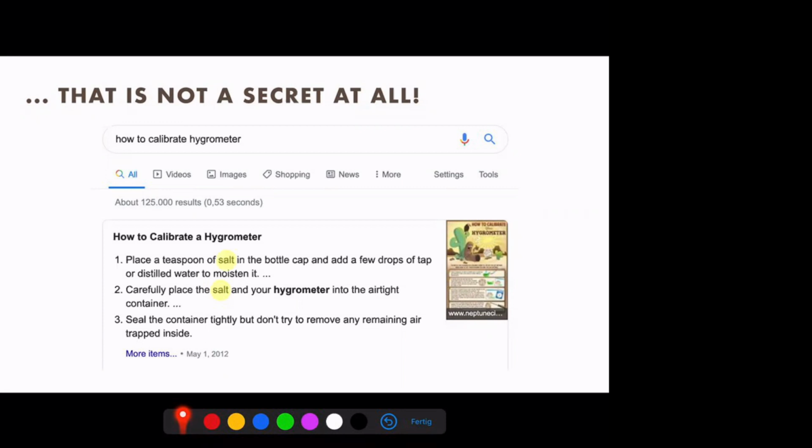Because at Boveda, we don't only use table salt, sodium chloride, which has that magic spot at 75%. We use different types of salt to achieve different humidity levels. And that in a product that's very cheap and very convenient. So if you wanted, you could build your own Boveda. But again, why would you do it?